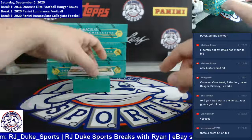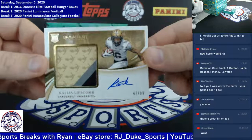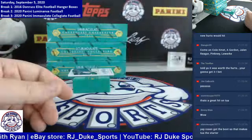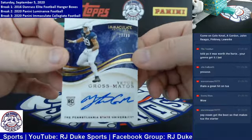All right, next up. Numbered to 99, RPA, three-color patch, on-card auto, Collegiate Lipscomb. 47 of 99. And then finally, out of box 2, numbered to 99, on-sticker auto, Tergros Matos, YGM.